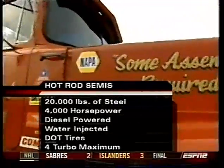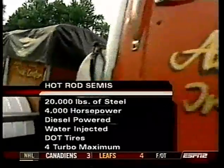They do have a 4-turbo max. Some of these machines are only using 1 turbo. We'll see how that works out.